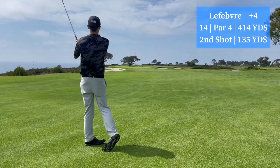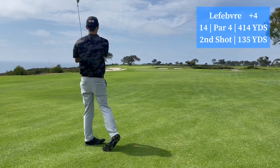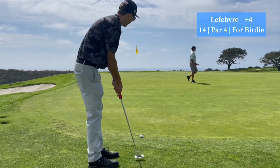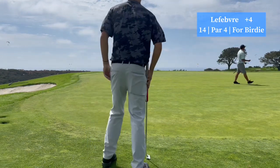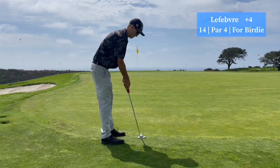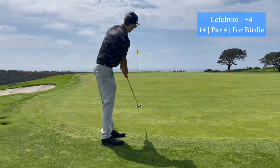Fortunately, just took a little too much off of it. And you see that swing was pretty short. So, unfortunately, ended up just out the front of the screen. So, it was about a 45-footer. Not what you want to be leaving yourself at Torrey Pines. Any putt's hard, and especially the long lag putts.